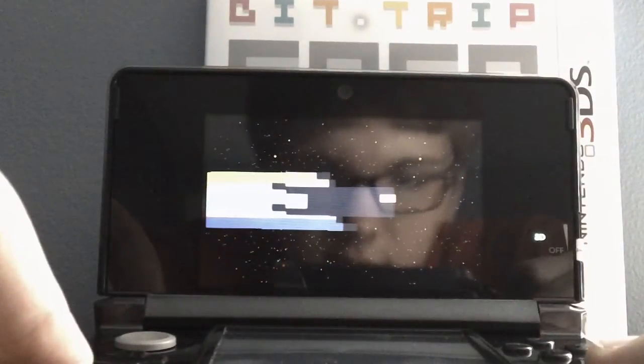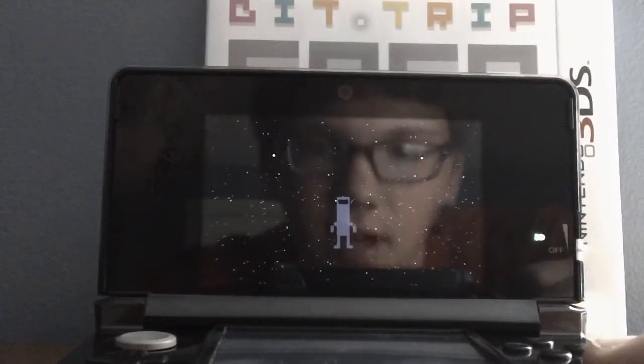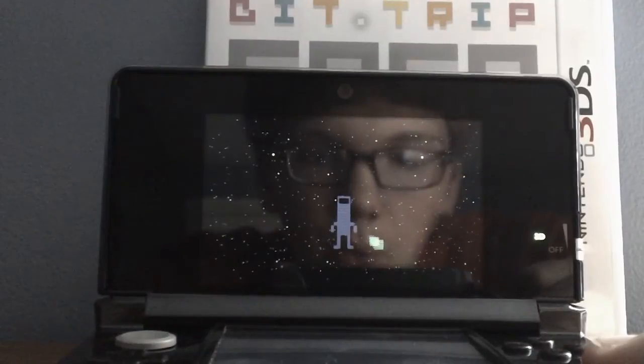Alright, while we're here, you can also see this story mode, and I'll leave it so you can see it, because it's reflected there. 3DS. There's Commander Video flying across the sky, and there I am in the background. Hi. Boom.